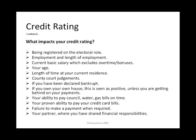What impacts your credit rating? Well, being registered on the electoral roll, employment and the length of employment, your current basic salary, which excludes overtime and bonuses, your age, and the length of time that you've lived at your current residence. If you've had any county court judgments against you, if you've been declared bankrupt. If you own a house, this is seen as positive. However, if you've been getting behind on your payments, that will be negative on your credit rating.